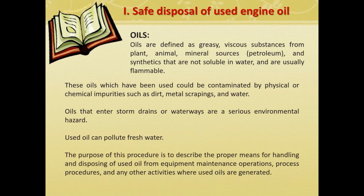The purpose of this procedure is to describe the proper means of handling and disposing of used oil from equipment, maintenance, operations, process procedures, and any other activity where used oil is generated.